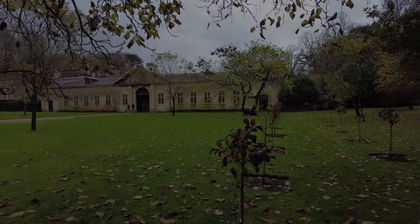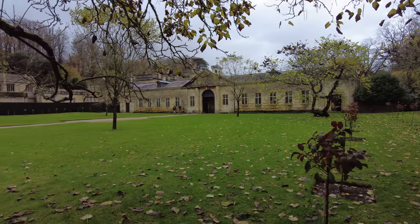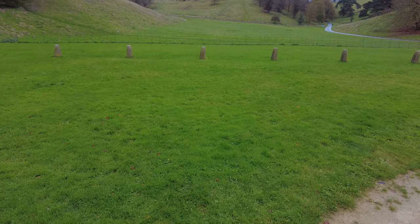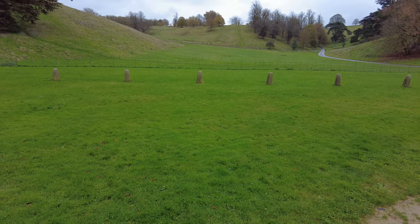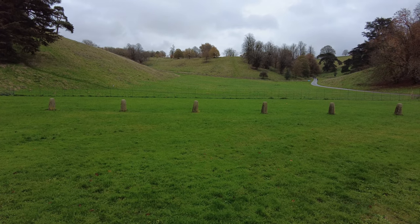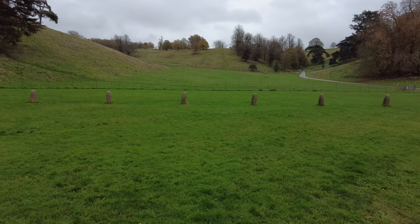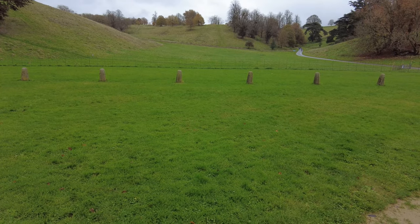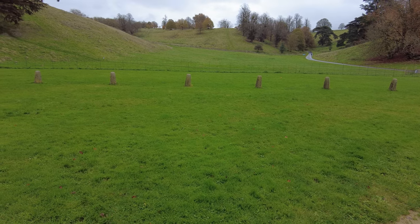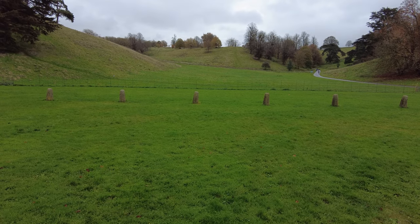Here we are back near the stables now. And we're going to go back to the other side of the house. Alright, so we're back at the east front of the house now. And we're going to imagine now how it was originally. So, straight in front of us, along the grass, there would have been parterres of flowers and stuff, straight in front of us.